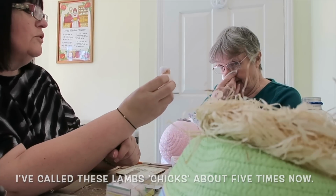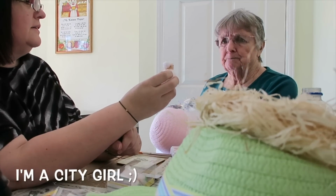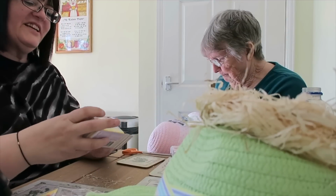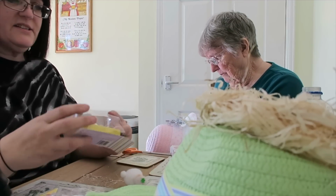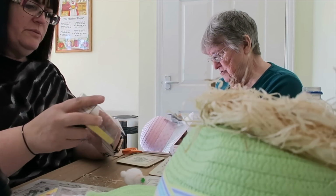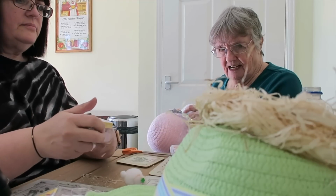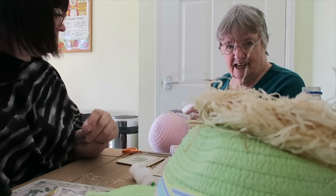That chick's got a rather odd face. Yeah, it looks more like a teddy bear, that chick, doesn't it? Well, it's not a chick, it's a lamb. I can't tell the difference between lambs and chicks. I could have sworn I had chicks somewhere. I don't know what I did with those. Maybe I didn't get chicks. No, maybe I only got bunnies and lambs.